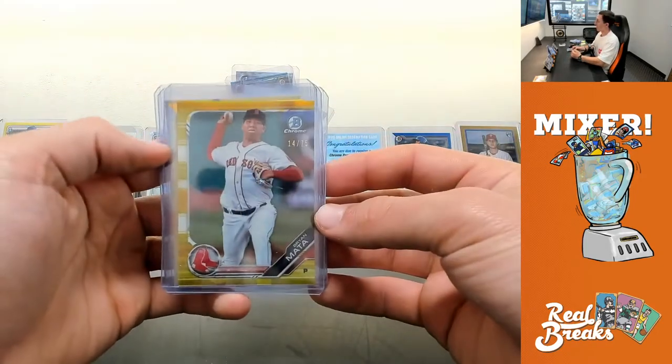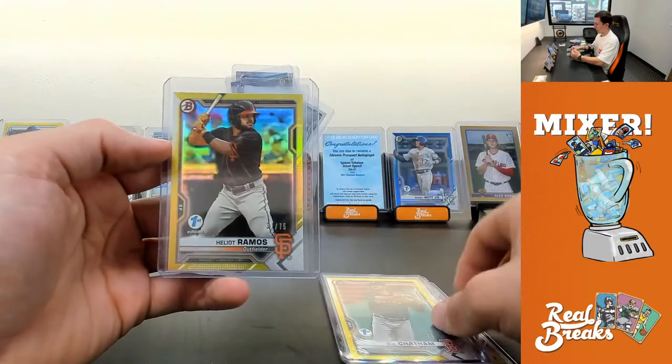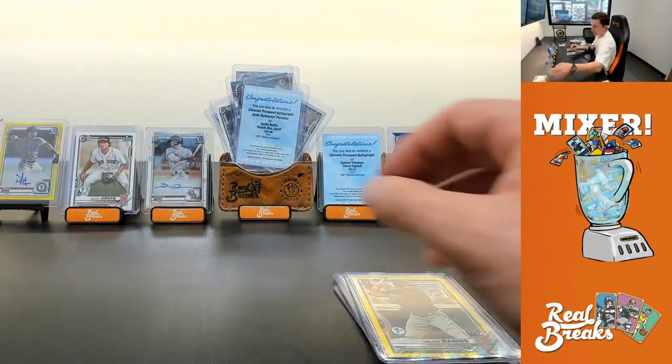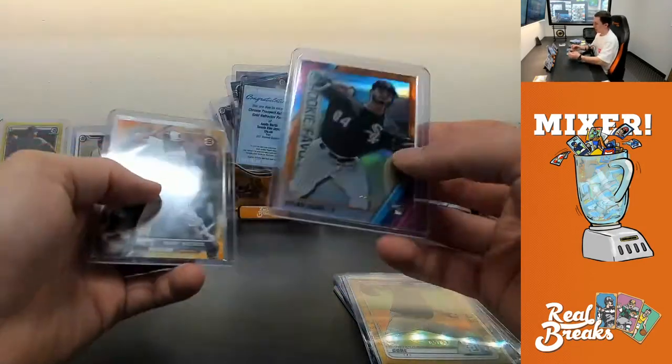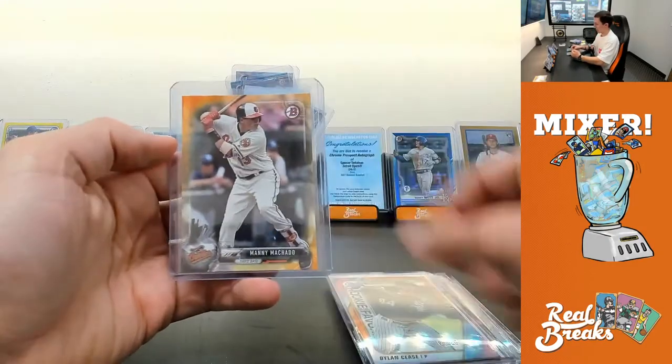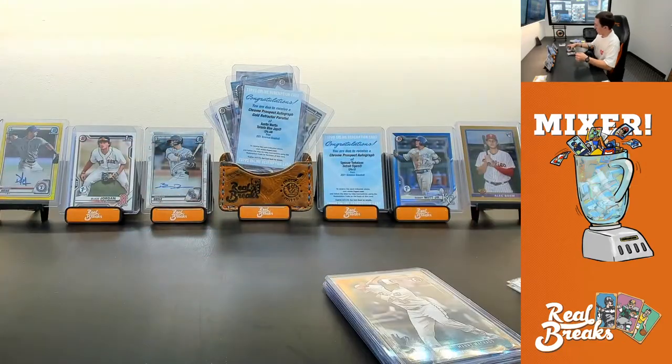Canary Yellows out of $7.50, Brian Mata, CJ Chatham, and Helio Ramos. Gold out of $50, Mackenzie Gore. And Orange out of $25, Rookie of the Year favorites, Dylan Cease, along with Manny Machado, Orange Paper.